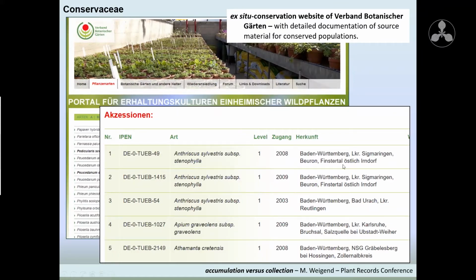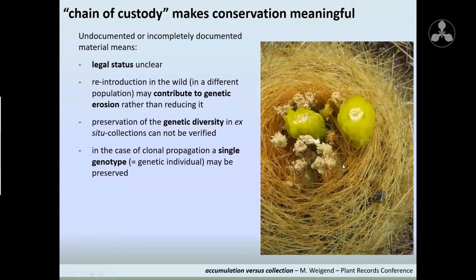What we are essentially dealing with here is a kind of chain of custody. We want to have complete traceability of the accessions. Why? Well, if we're talking about endangered species, we have to document that we legally obtained them, because they're usually protected under state law or national law. If we want to reintroduce from our ex situ collections into the wild, and we introduce from the wrong subpopulation, we may actually contribute to genetic erosion rather than reducing it, which is the main aim of reintroduction into the wild.